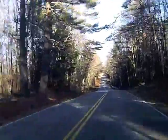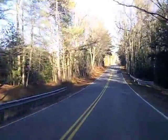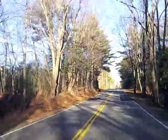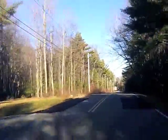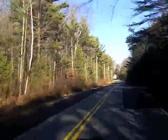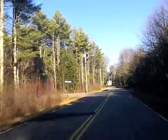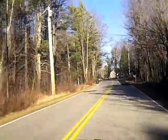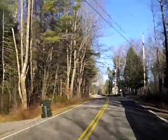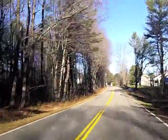Look at this downhill, guys. Get that good momentum coming up here. Take this roller like a champ. Yeah, the road conditions are indeed a little bumpy here. I know you're thinking that right now. It looks like they've patched it a couple of times.